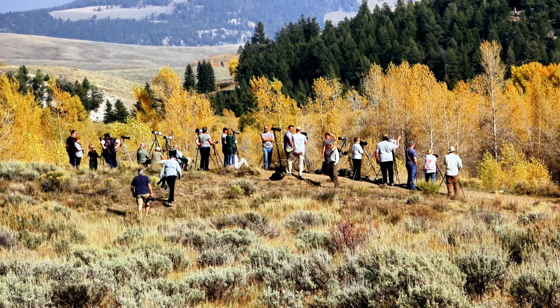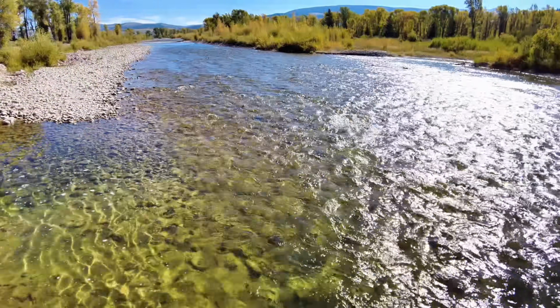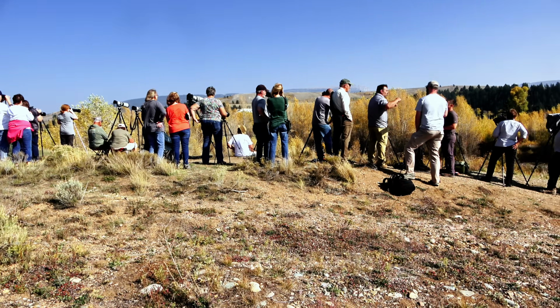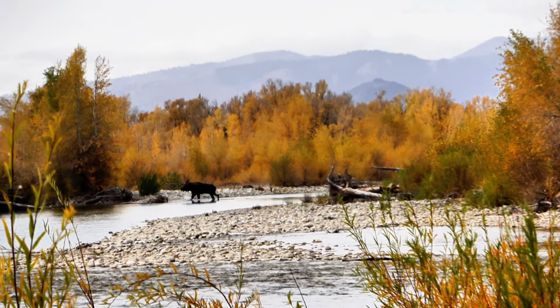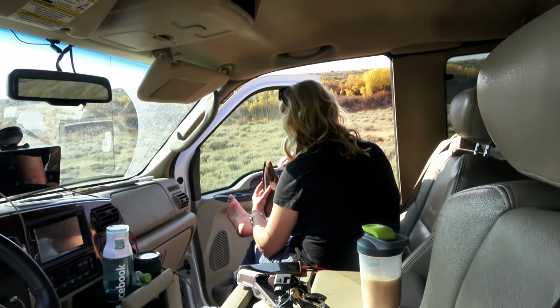Simply watch for crowd activity at these turnouts, and you can pretty quickly figure out if there's a moose active in the area. And of course, it is a very common daily occurrence for moose to be in that area because they come down every morning to enjoy the Gros Ventre River. All right, you've seen a moose. Now, if you don't see a moose in Gros Ventre, don't linger too long and don't panic.